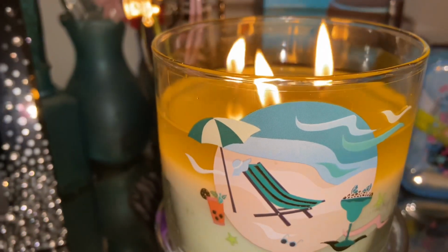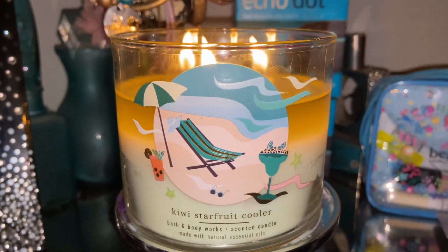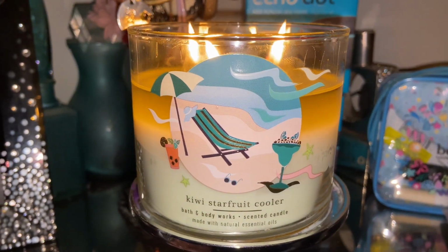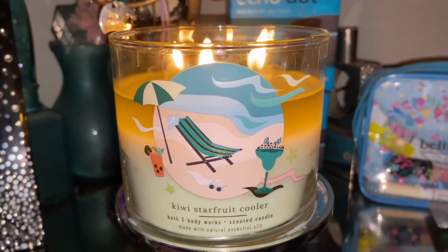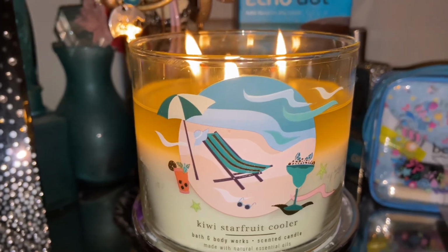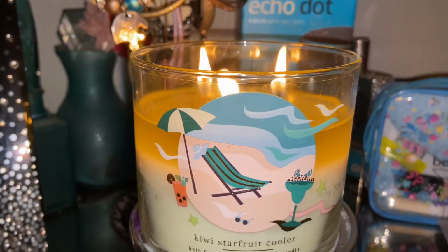If you're a fan of kiwi and you know exactly what I'm talking about with that refresher drink from Starbucks, this is exactly what it is. Literally, when you open it and smell it cold, you'll be like, this smells so familiar. Have you never had the drink from Starbucks? Try it. You can even try it with the sugar-free syrup.